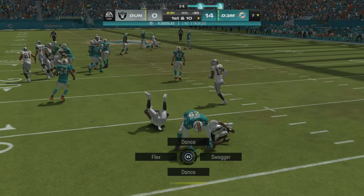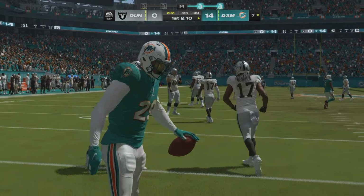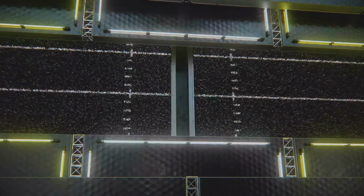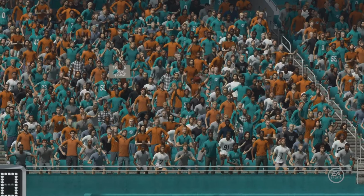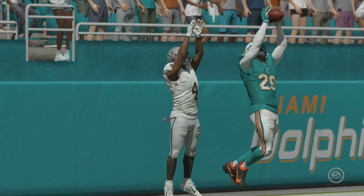Rasul Douglas picks him. And the Dolphins are going to get the ball back on the turnover as they hold on 4th down. Well, I guess an interception at this point on 4th down is just as bad as an incomplete pass. Either way, the ball goes over to the other side. Yeah, it's a tough spot to be in this late in the game, and there's not a whole lot he could do there, and he winds up giving the ball away.